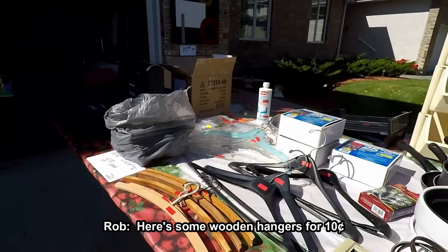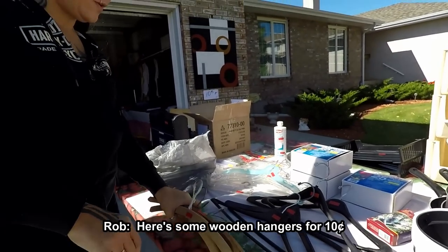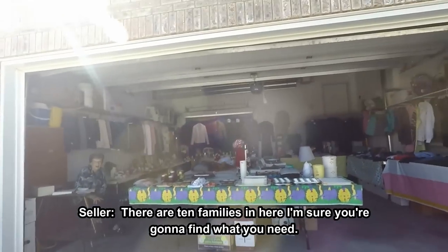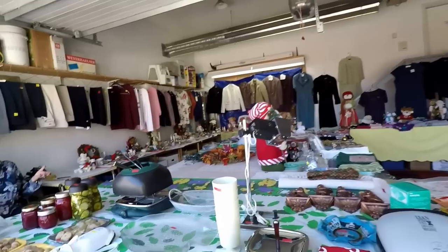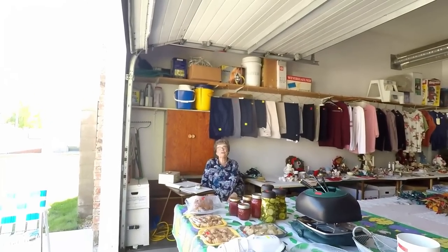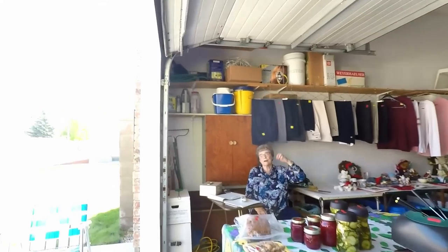Some wooden hangers for 10 cents. Oh. Yep. Get all these ones. 10 families in here, I'm sure you're going to find what you need. I think so. Yeah. She already found some hangers. I had to tell them to quit bringing it. Nowhere in here just to put it. Isn't that always the way though when you have a garage sale? Everyone brings something. And tomorrow, they're going to bring some more. So if you want to come back tomorrow.